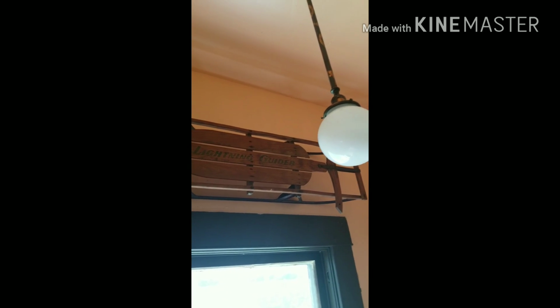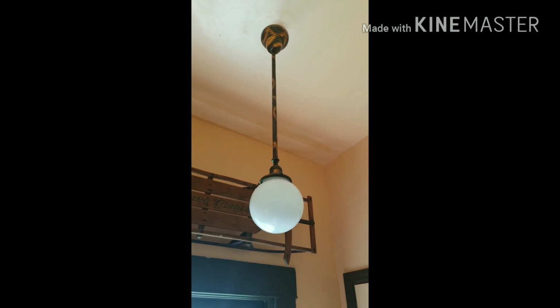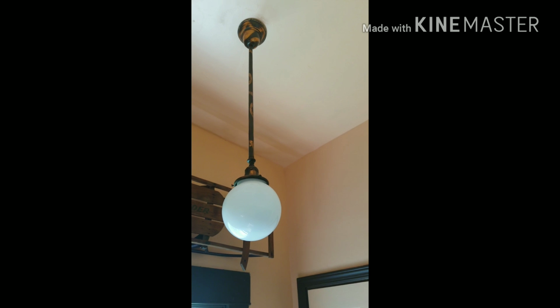And then we got my mom's sled. That was her sled when she was a little girl with the metal blades that would cut your finger off. And then there's the gorgeous light fixture that used to be over there in that corner, but we moved it over to the middle of the room.